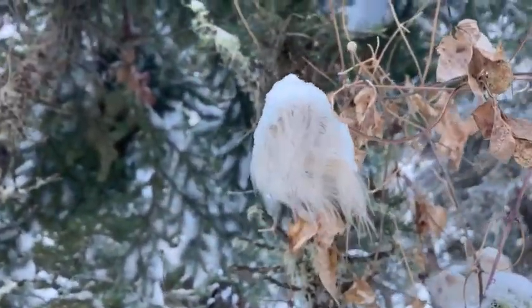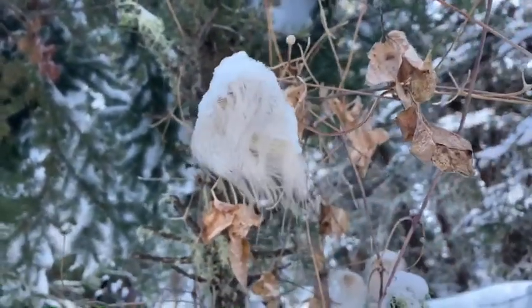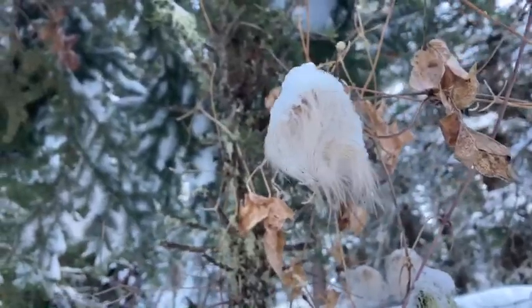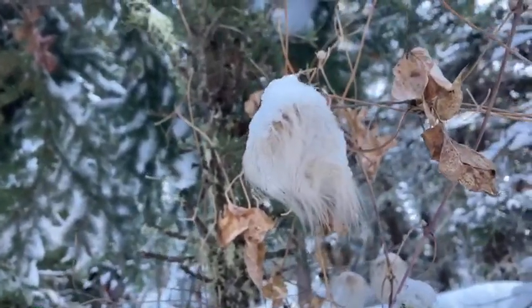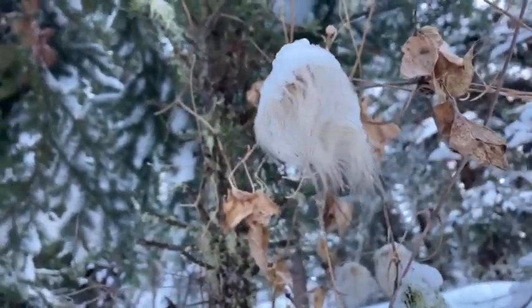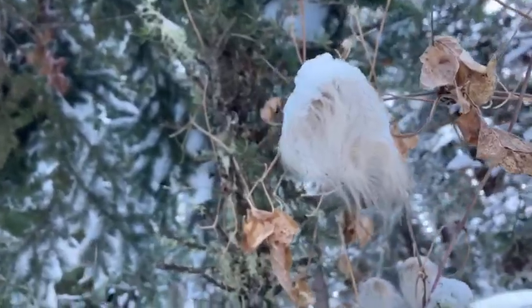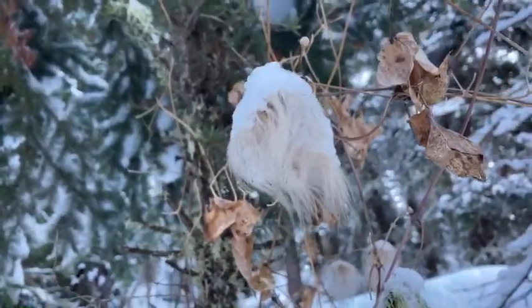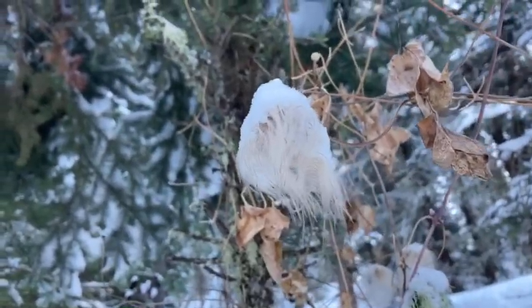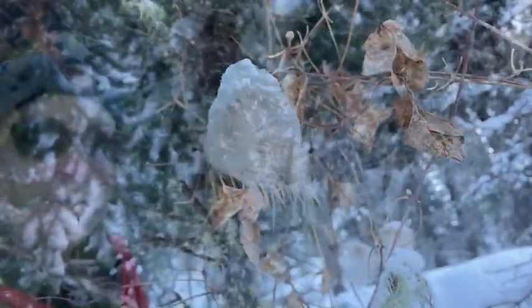These are the seed heads for the clematis vine, and they grow in many species across much of North America. They also are cultivated for their beautiful flowers. Here, this species of clematis is blue flowered with a pale interior, and a lovely little resident of these darker fir forests that we're in right now.